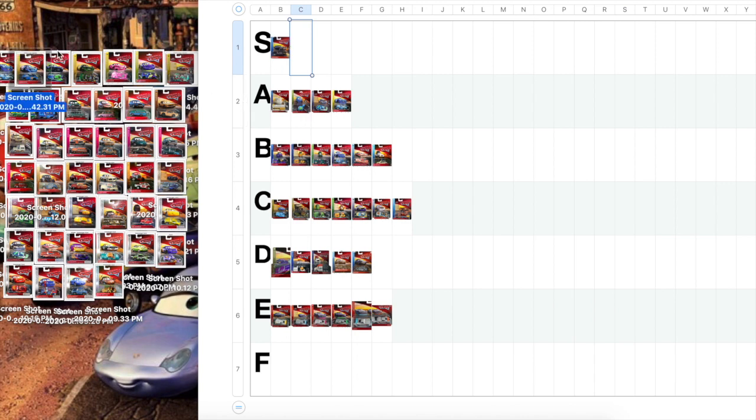Michael Roeder, another Next Gen that I really like. I really like his color scheme. I'm going to put him in the A tier as well, I think.